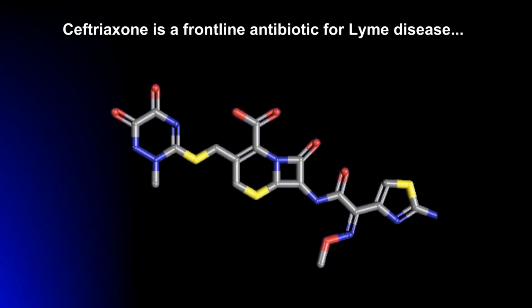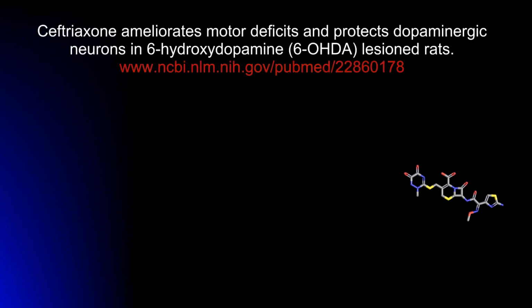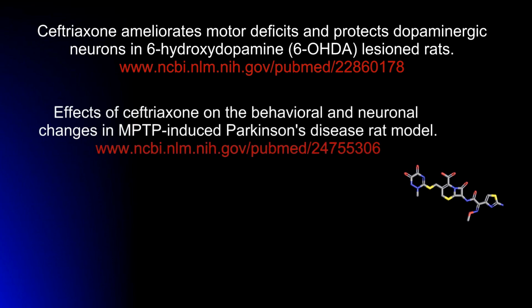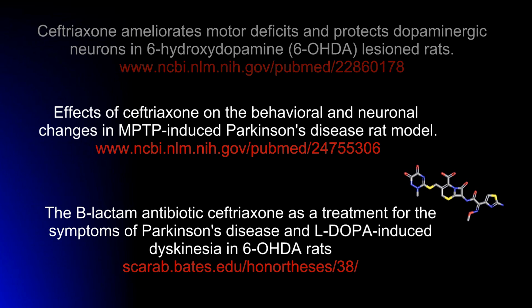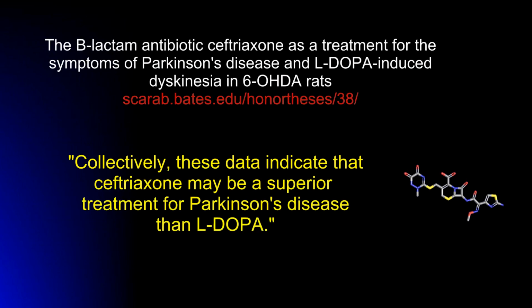Ceftriaxone is a frontline antibiotic for Lyme disease and has been shown to be a possible therapeutic option for Parkinson's disease. Ceftriaxone ameliorates motor deficits and protects dopaminergic neurons in 6-OHDA lesioned rats. Effects of ceftriaxone on the behavioral and neuronal changes in MPTP-induced Parkinson's disease rat model. The beta-lactam antibiotic ceftriaxone as a treatment for the symptoms of Parkinson's disease and L-DOPA-induced dyskinesia in 6-OHDA rats. Collectively, these data indicate that ceftriaxone may be a superior treatment for Parkinson's disease than L-DOPA.